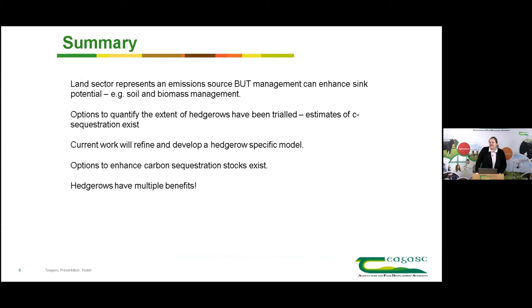So just to summarize, the land sector, it's currently an emission source, but of course there are ways and means and managements that can enhance the sink potential in terms of our soil and our biomass management. Estimates or means to quantify the extent of hedgerows have been trialed. We know how best to do that, but now we're working to refine our models for hedgerow. Options to enhance sequestration exist. And just to leave you with the fact that, of course, hedgerows, they're not only important from a carbon regulation perspective, but also they have many, many other important ecosystem service benefits at a farm level. Thank you very much. Back to you, Siobhán.